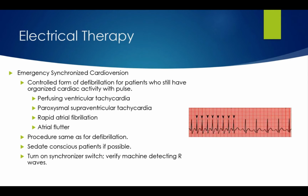Now, you also can deliver synchronized cardioversion for a wide complex with a pulse, like a VTAC, as long as it is organized and monomorphic. But a polymorphic VTAC, like torsades, you're not going to be able to cardiovert, even if they do have a pulse. You're going to have to defibrillate because the machine cannot actually synchronize up on an R wave.